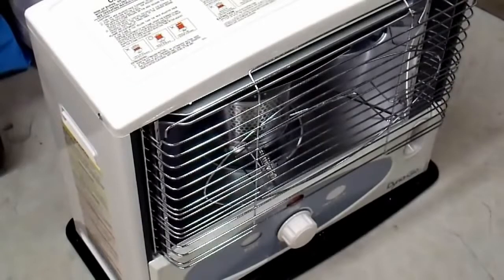I do want to make sure that the wick is fully saturated with kerosene before I try to light it. So I'm going to let it sit here for an hour or so, just to make sure that the wick is fully saturated before I hit the go button.